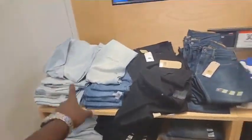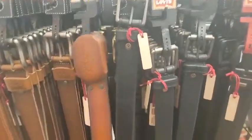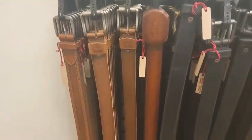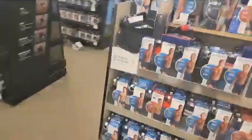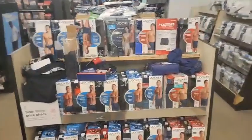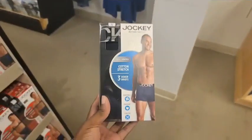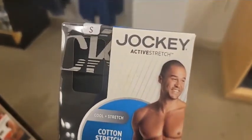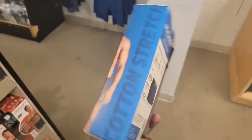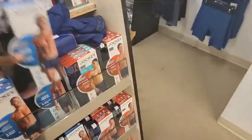Also these ones, they have them in multiple colors. Really beautiful. And over here also you have the Levi's jeans. Looks like the cowboy's belt. Okay. All right, some more jeans over here for men. So here we have underwear for men, okay? Cotton briefs, very, very comfortable. They're 100% cotton, so you have a lot of them over here.